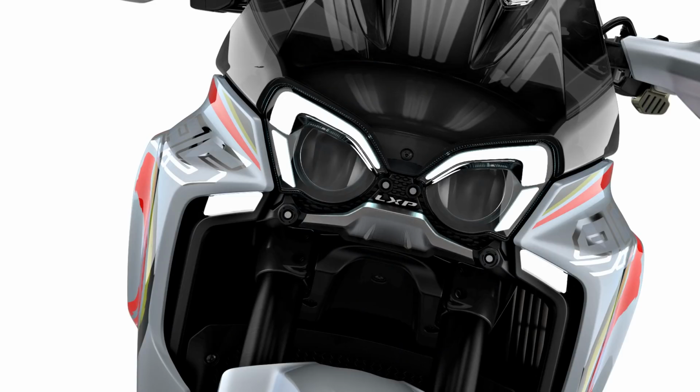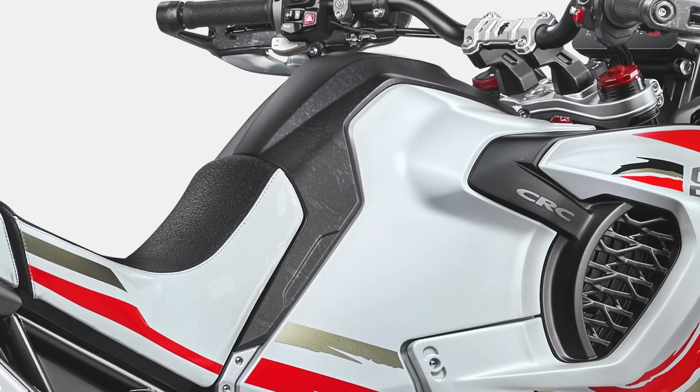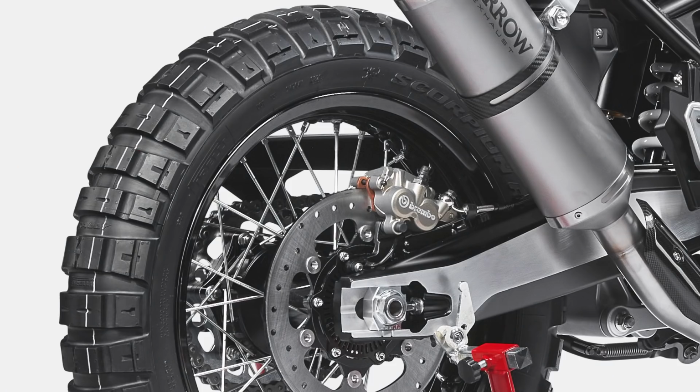I think I prefer these headlights because they're less of a direct rip-off of the Africa Twin, but I also like the paintwork and I like the use of carbon fiber around the sump guard and across the tank. Just reminds you that it's still an MV Agusta despite the knobbly tyres.